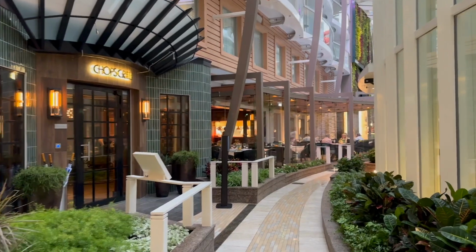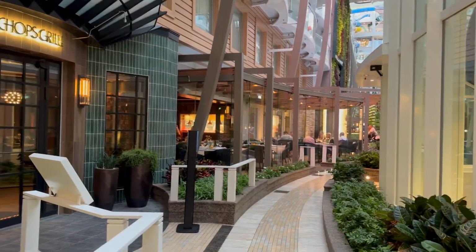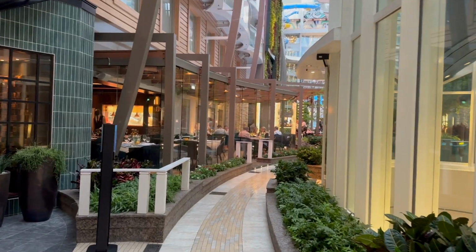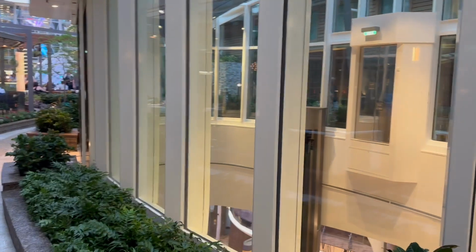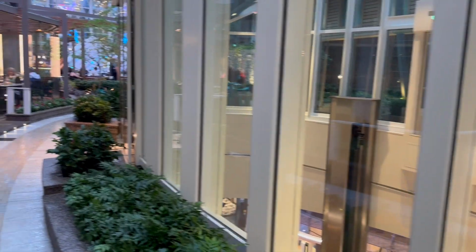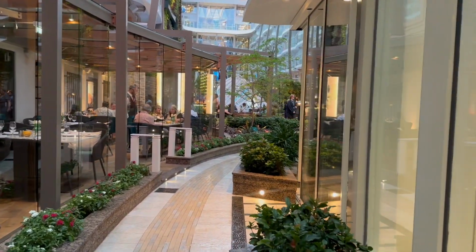Chops Grill, which is a staple on pretty much all Royal Caribbean ships, if not all of them. And right here in the middle is where the Trellis Bar, or the Rising Tide Bar, comes up from the Royal Promenade. That ride does take about 20 minutes.